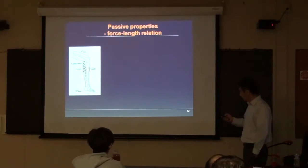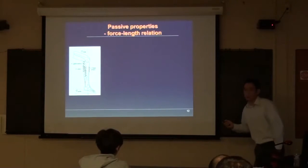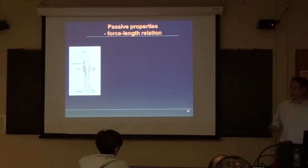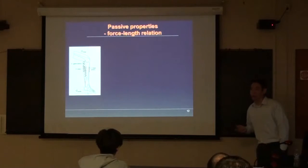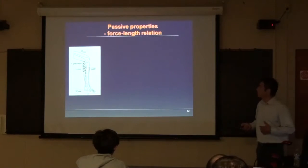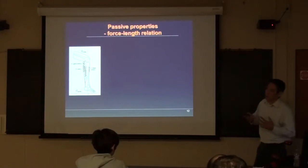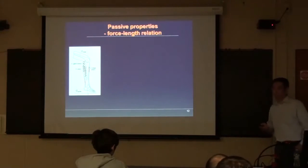Luckily, because of the unique design, this is anatomically, you see that the gastroc, we all know, is a biarticular muscle. It crosses both the ankle and the knee joint. And the soleus only crosses the ankle joint, right? So that gives us some hope and promise to isolate the contribution from each muscle.